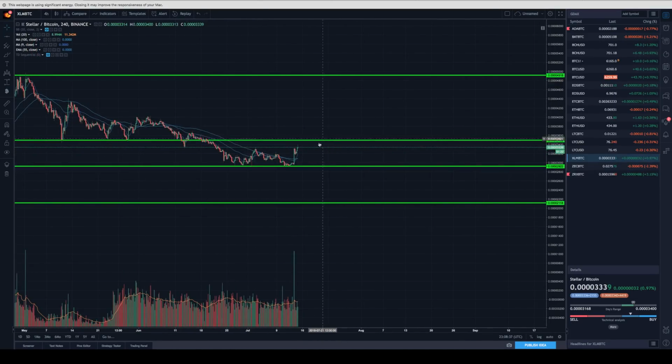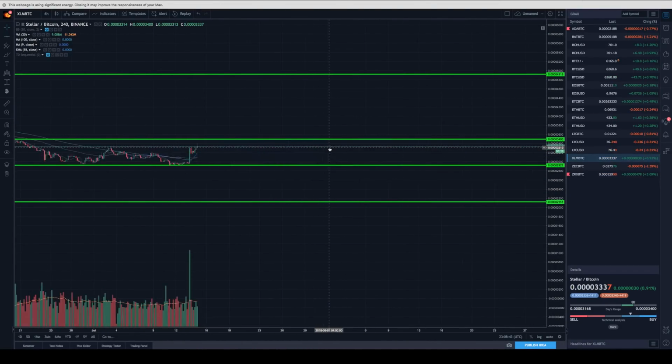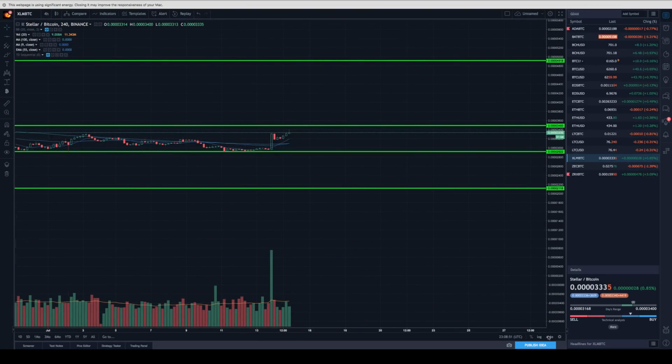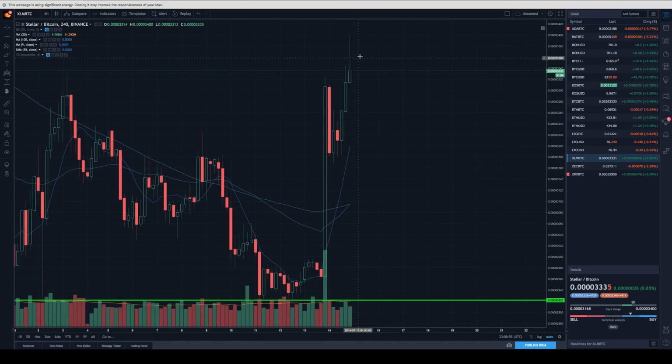So clearly, the 3,500-ish area is a hard resistance. And the price, you'd want to see it get up there and at least test it. This current 4-hour candle, let me zoom up again there. Kind of a nasty wick there.